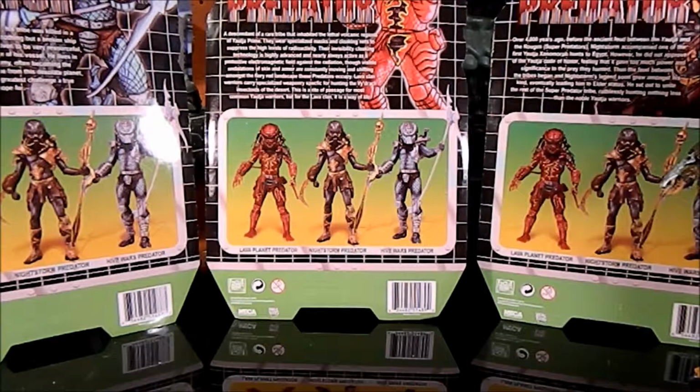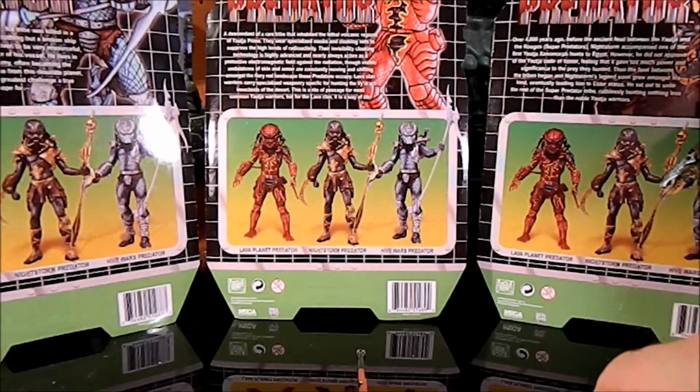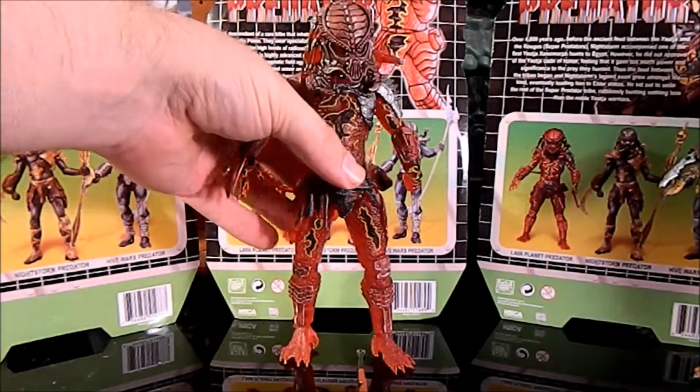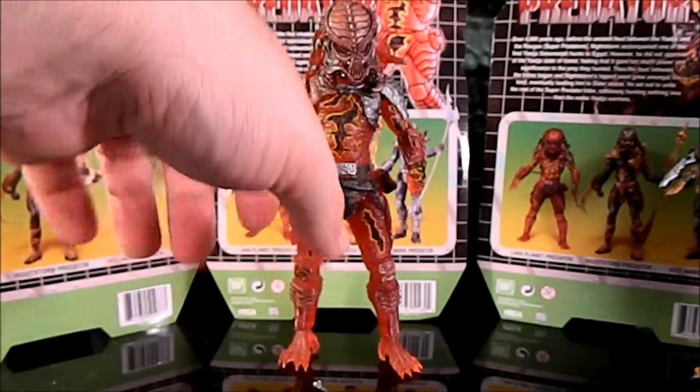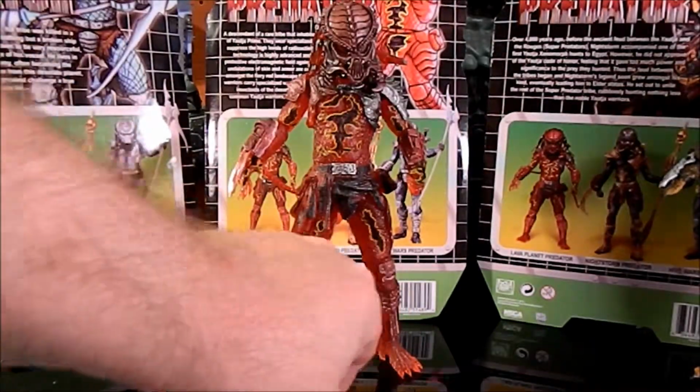Now this one is, unlike the first one, missing a hand now. Blazing sword. The first one had two grasping hands. The Hivores Predator. Whereas this one has like a relaxed splayed hand and a grasping hand.